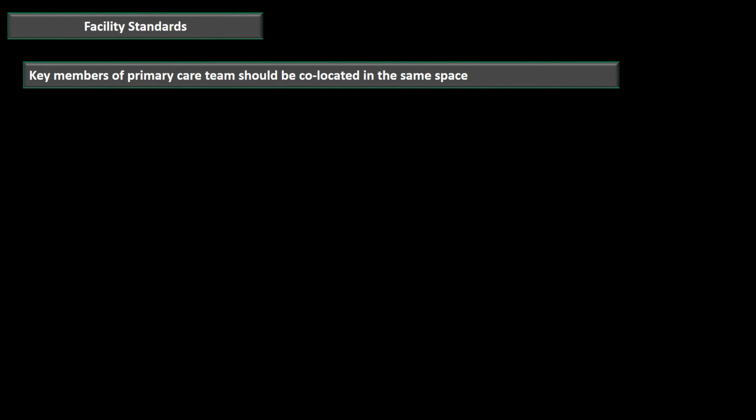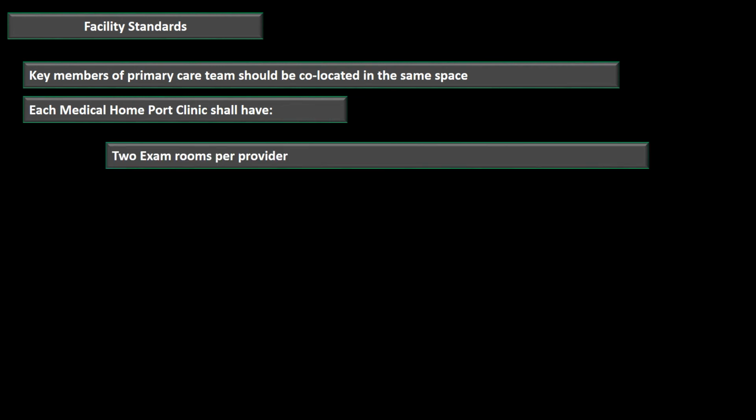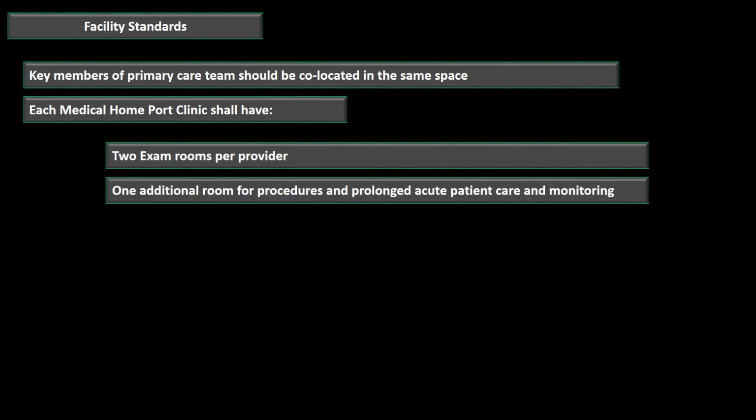All right, facility standards. For the clinics in which we are providing this medical home port care, key members of the primary care team should be located in the same space. Each medical home port clinic shall have 2 exam rooms per provider, so we can move patients along and get in there and see them. We also need a room that is designated for procedures or prolonged acute patients for care and monitoring.